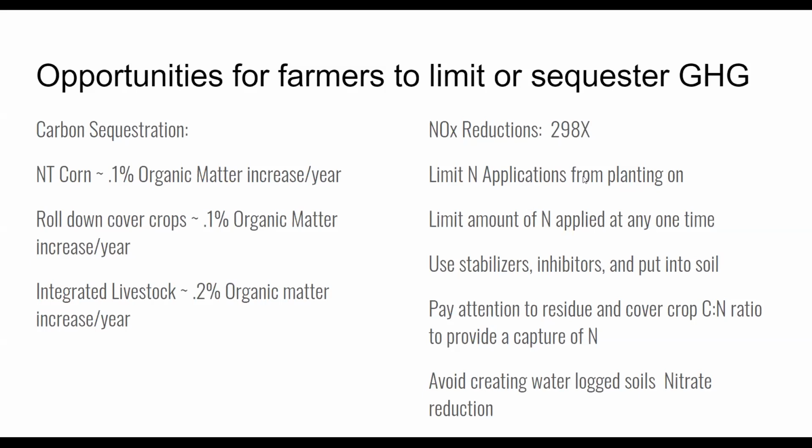Anytime you exceed more than really 80 units in any one application, you run the risk of not only burning stable carbon out of your soil, you run the risk of volatilizing carbon to the atmosphere and nitrous oxide to the atmosphere. Use stabilizers, inhibitors, and put it in the soil, don't put it on the surface. I mean, all this is just common sense stuff.